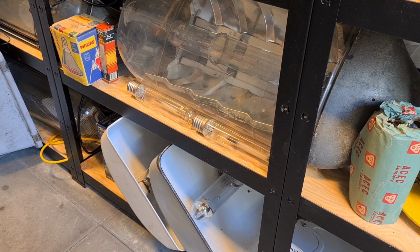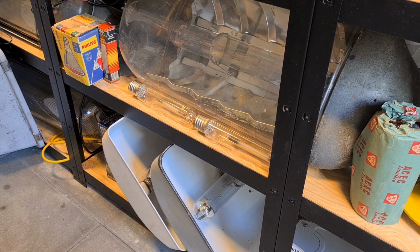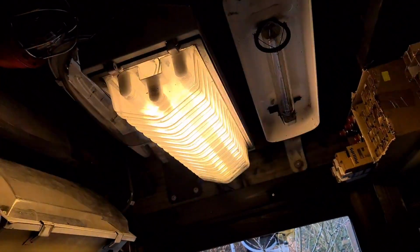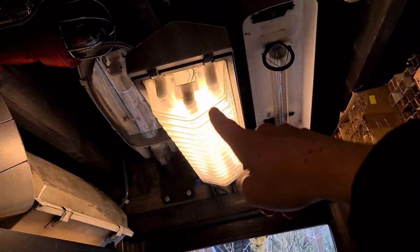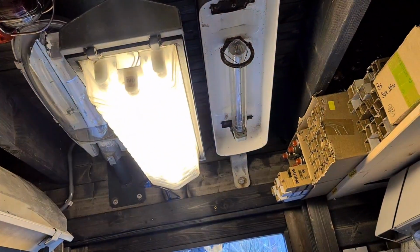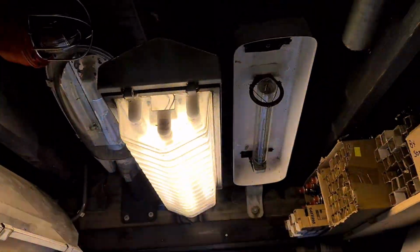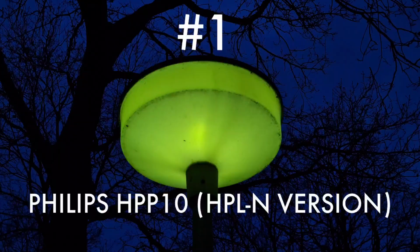So it's time for some honorable mentions, which are the Schreder GSO, definitely an interesting fixture, the Philips Iridium, and then the 3rd generation, which is my favorite LED fixture. And as the last one, the Industria 86608, which will probably be number 11, because let's be honest, these things look pretty cool.